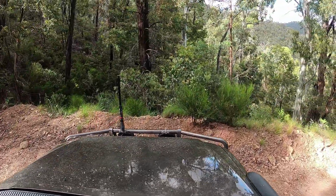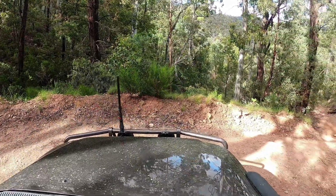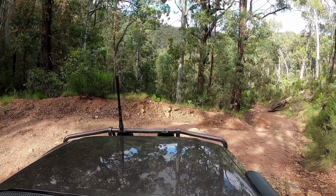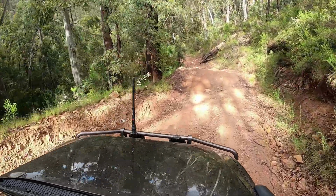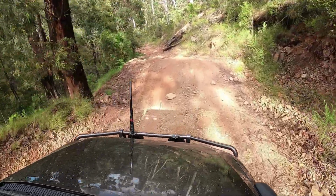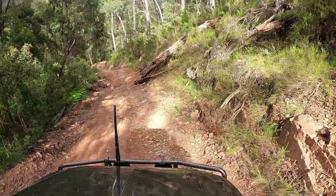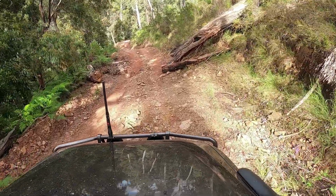Again, I've just elected to swing wide and take this as a 3-point turn. With the right line, you probably could have done it with a single swing, but yeah, they're certainly very sharp. Tree fall here that somebody fortunately had cleared before we got there. Always helpful.